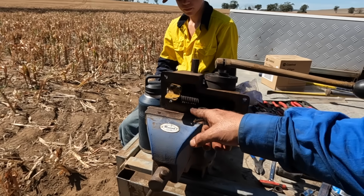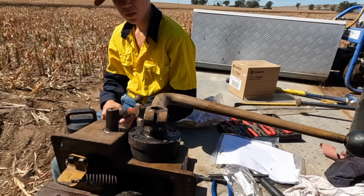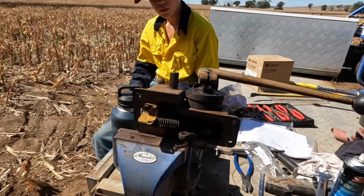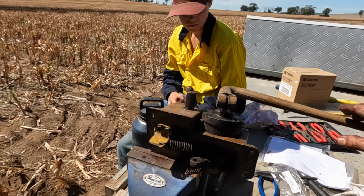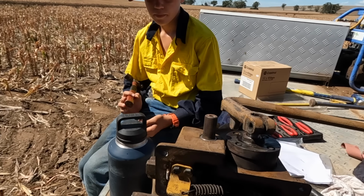So it probably wasn't the bearings, it was probably that mechanism in there, but it was good to do the bearings. Some of them are a bit worn out. The seal was definitely flogged, so give her a bit of a birthday. Yeah, so now we'll go and put her back up in the machine. See how we go with that.